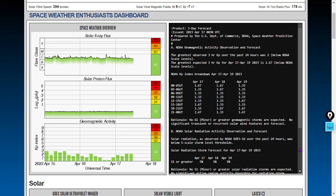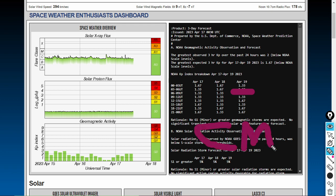Continuing to our space weather enthusiast dashboard, NOAA not forecasting any geomagnetic storms or geomagnetic unrest, and we are expecting a coronal mass ejection impact sometime after midday on April 19th. So CME coming. At least we think there is.